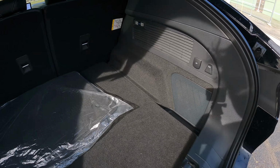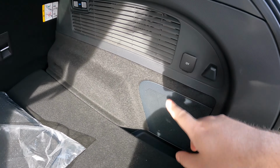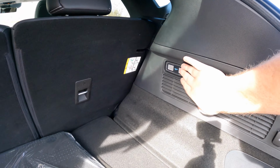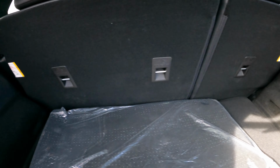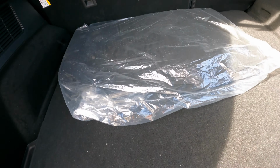But once we're in here, we do have a 12-volt outlet. This is what I look for in new cars. Love that 12-volt outlet. Do get a little Mustang logo. Ford's really been going crazy with their logos in the backs of their vehicles, and I like that a lot. Other than that, nothing too crazy. Of course, I have my floor mats.